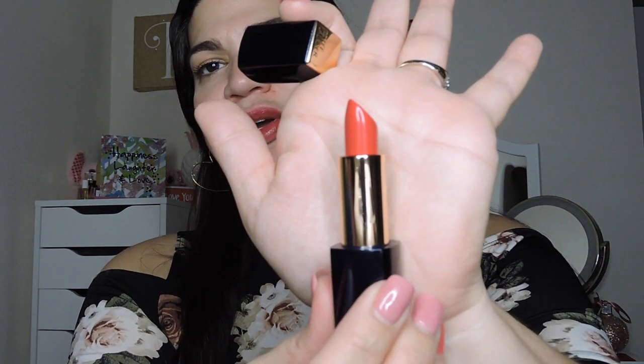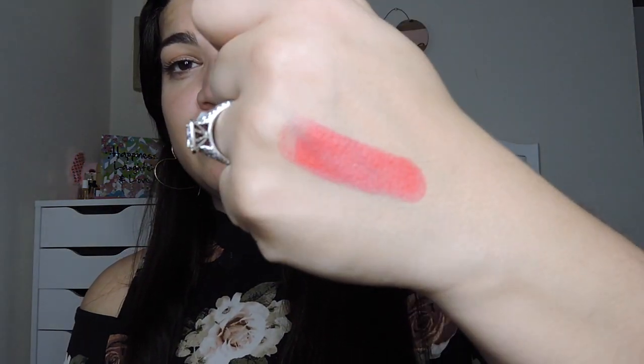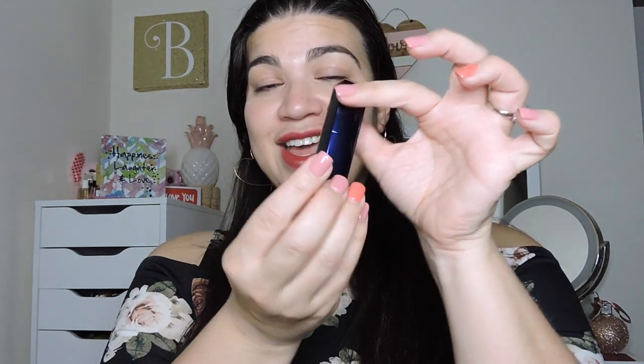Ooh, this is nice, heavy packaging. Very nice. Ooh, that's a beautiful color. I want to swatch this because I think I'm going to be keeping this. Oh yeah. That is my color. You guys know. That's gorgeous. I love this. And it's magnetic. Oh yeah. I like this.